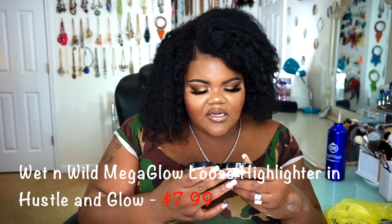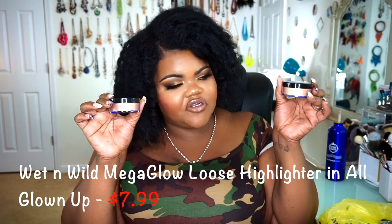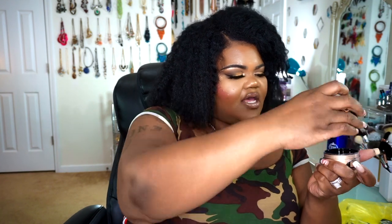But then I had the nerve to see that they had the Wet n Wild loose highlighters there. And I love these. It was sold out online. I couldn't get it online. I couldn't find it anywhere here in Atlanta. So I got Hustle and Glow, and I got All Glown Up. Hustle and Glow is more of your champagne gold, and All Glown Up is more of your rose gold, but it's like a champagne rose gold. Let me go ahead and swipe them for you guys.